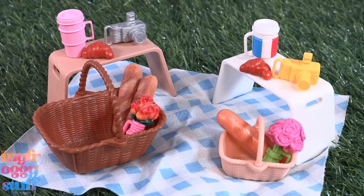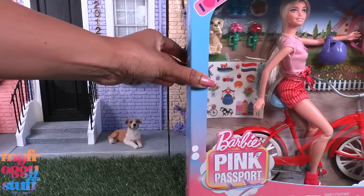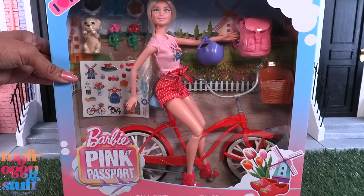If you're looking for a few ideas to recreate this vibe with stuff you might already have. Last but not least, let's check out the bike.